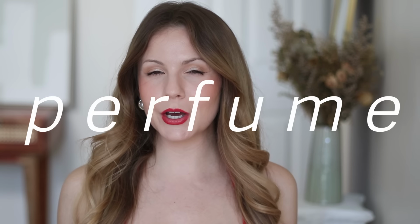Some fragrance recommendations. Did you know that Ariana Grande's fragrance brand is now sold at Sephora? They used to only be at Ulta, but now they're at Sephora.